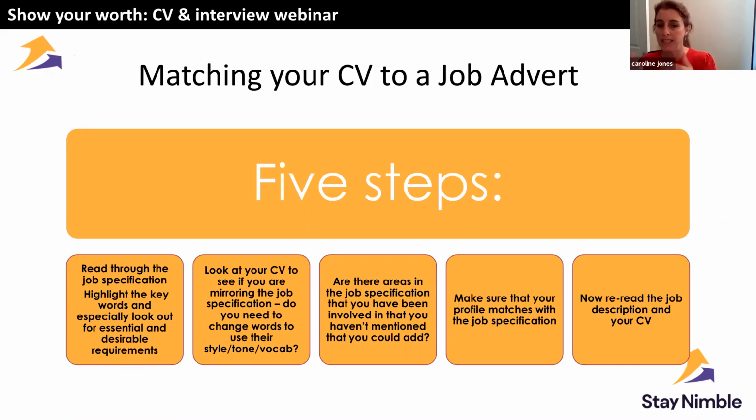Then I need to look at my CV and mirror it and make sure I've really mirrored it really well. Is my tone, is my style, is my vocab similar to this job? So have they produced a really sharp and snappy advert and I've got a 3-page CV? Do I need to slim it down so I'm more in line with what that company culture and style is? What tone have they used? Are they very professional? Do I need to be really professional? All those different areas that you can pick up just to tidy it up and make it closer to the match.